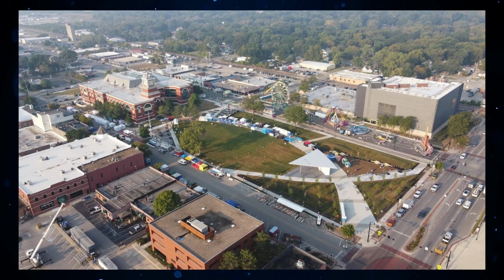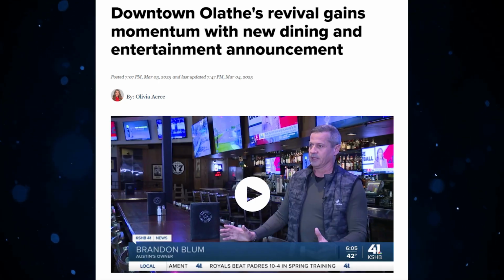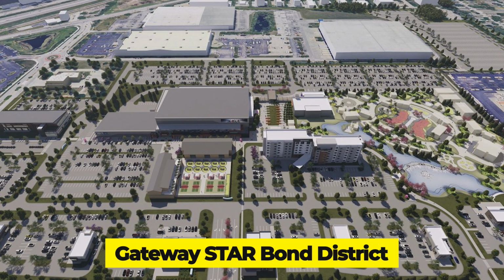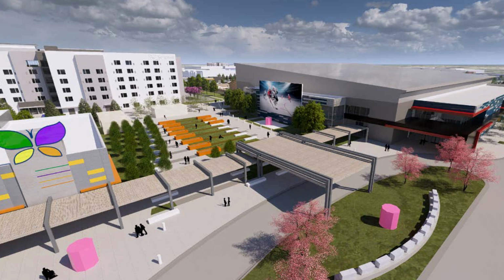The second major one is downtown Olathe. They just renovated the courthouse, the library, park there. You've also got some new shopping, entertainment coming. They've got 3 brand new restaurants coming in what's called the County Square Commons. It's anticipated for 2026. Another big one is called the Gateway Star Bond District. It's a $320 million development that includes an 11-acre amusement park, a 5,500 person arena, which is a big deal, and the goal is to have all of that done by the World Cup, which is another big deal.